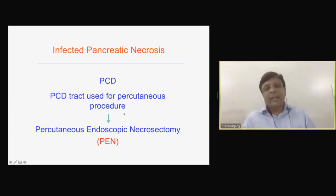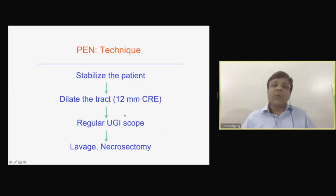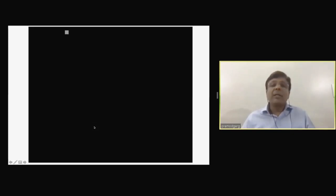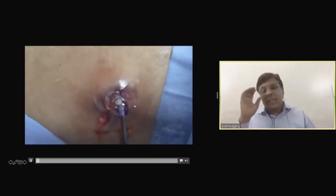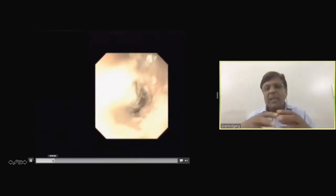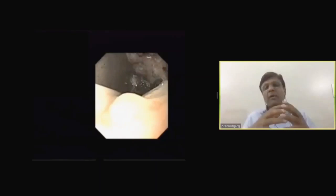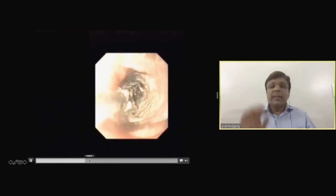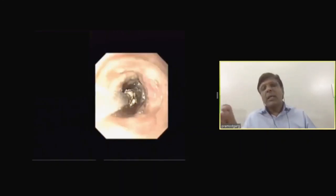So using the same technique, the track of the percutaneous drain, we do percutaneous endoscopic necrosectomy. We dilate this track to about 12 millimeters and then use a regular upper GI endoscope for lavage and necrosectomy. You can see this one patient had multiple drains here. We are doing it at the bedside of the patient. This is the ultrathin scope, which is going through the same track for lavage. And here is a patient in whom there was a large collection and necrosectomy. So you dilate this track and use an upper GI endoscope to enter the cavity, much like you do in per oral endoscopic necrosectomy. Do a lavage, take out the necrotic debris using either a basket or a snare. Snare generally is the most commonly used. And then you find that in two, three, or four sittings, the cavity may become cleaner.